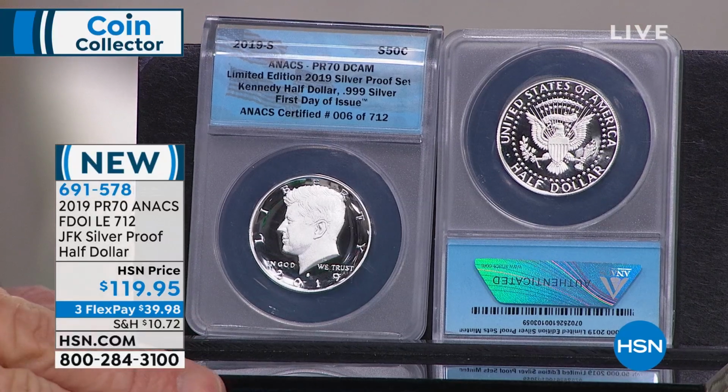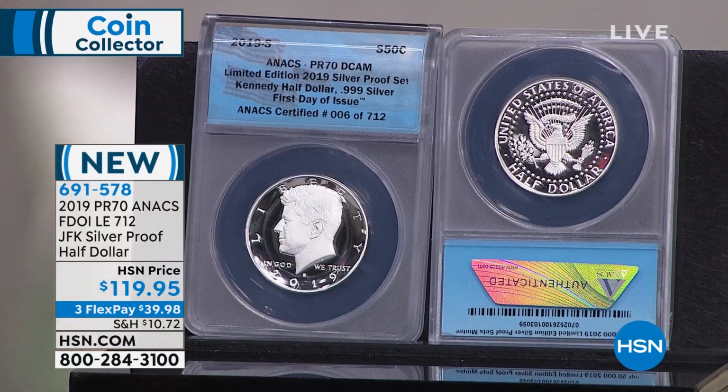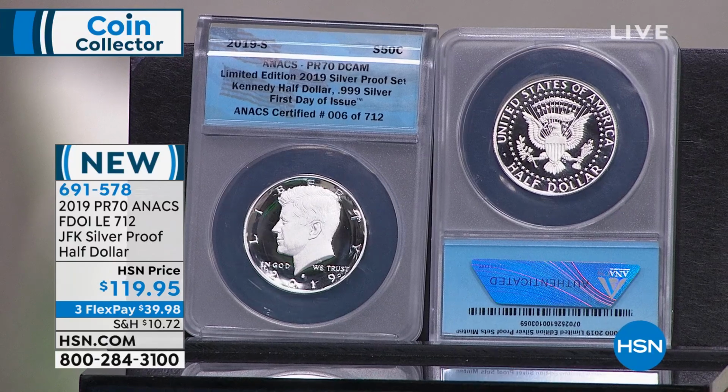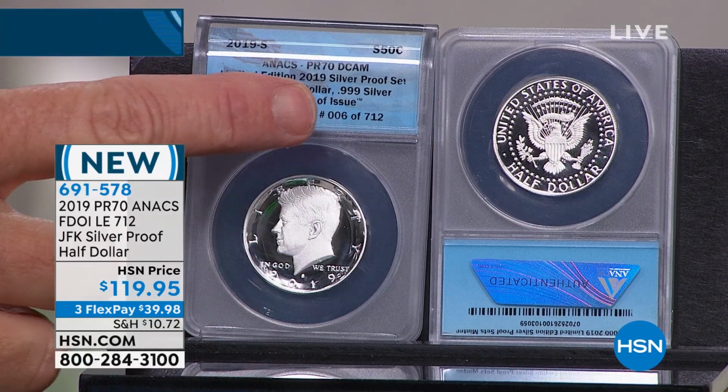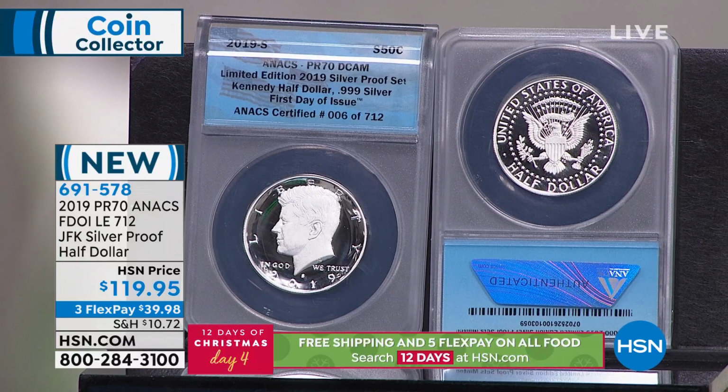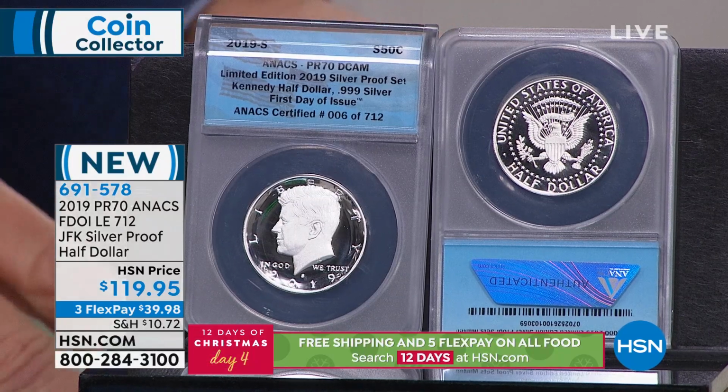So they released it in the silver proof set this year. I've sold out all the silver proof sets and all that other stuff of the Kennedy half dollar. This is historic for the Kennedy half dollar, the only pure silver Kennedy half dollar. And I've got this in first day of issue.